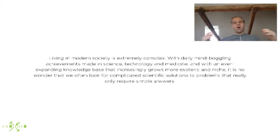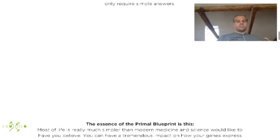Living in a modern society is quite complex, with daily mind-boggling showings of science, technology, and medicine. It's all new all the time. The knowledge expands, the base gets bigger, it just keeps on growing, and you don't know how to grab what you need and what you shouldn't. So the solution here is to go more basics, go primal, and stick with it.